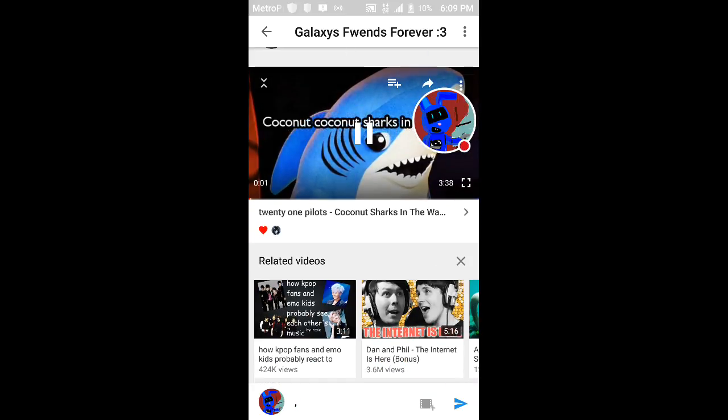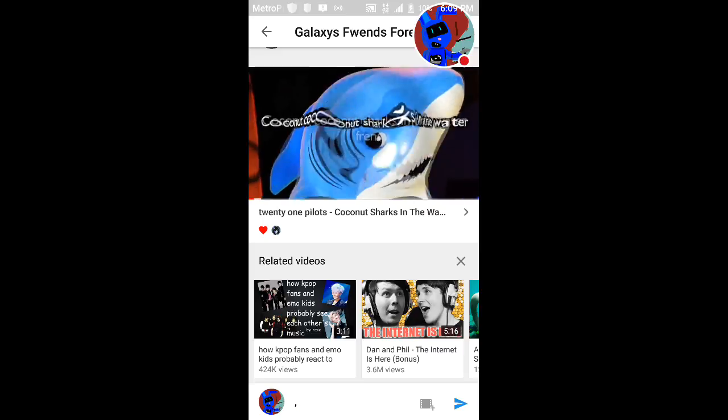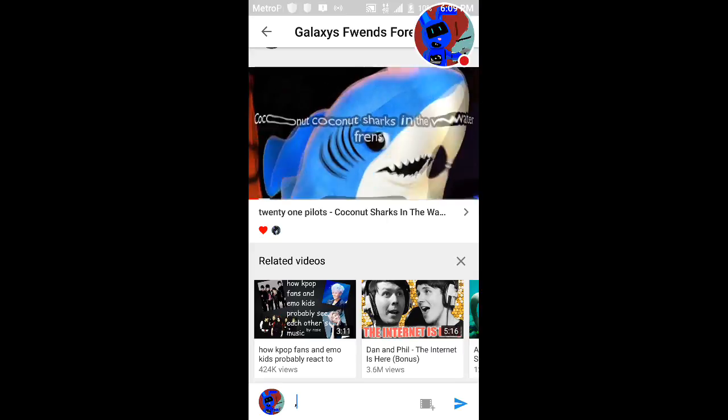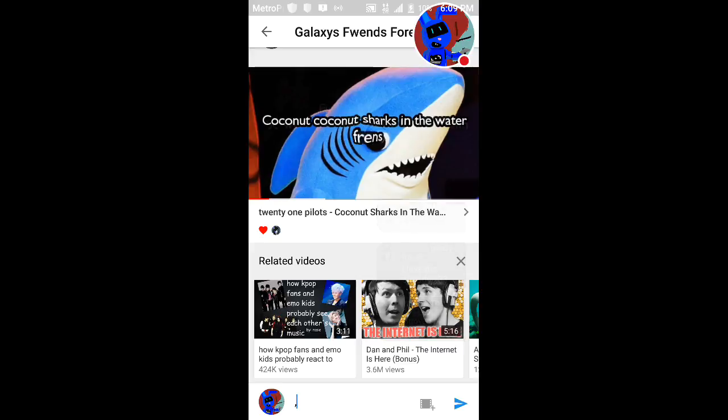20 Coconut sharks in the water, coconut sharks in the water, coconut sharks in the water, friends. Coconut that one LGBT sharks in the water, coconut sharks in the water, friends.